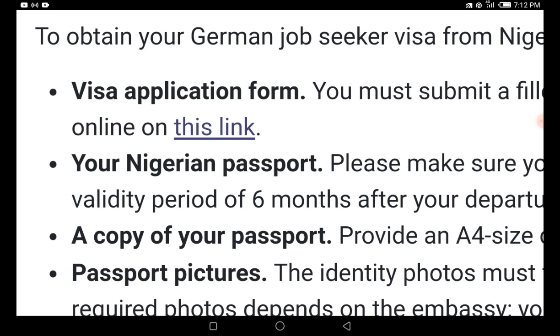You also need a copy of your passport, that is your passport photograph. Okay, so you need to provide a copy of your passport.